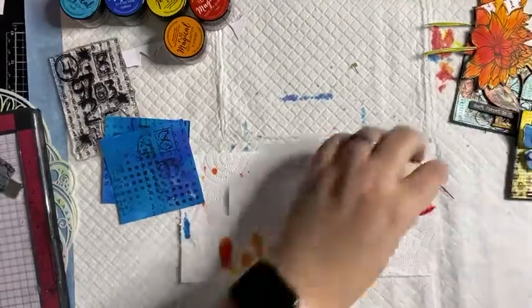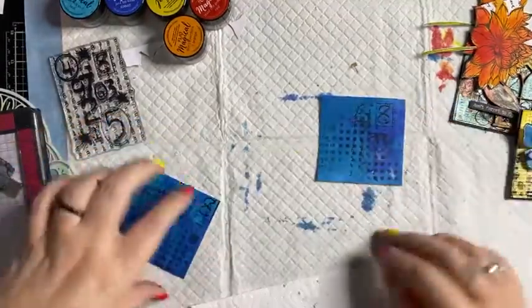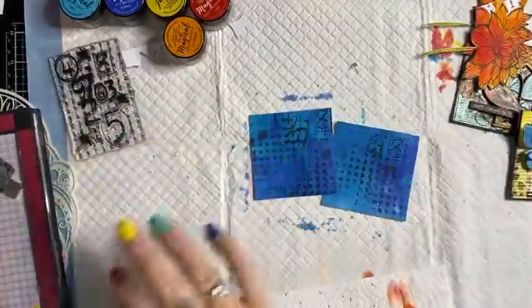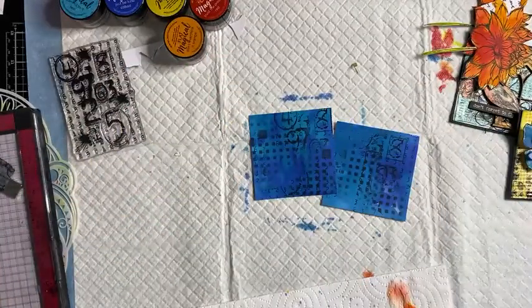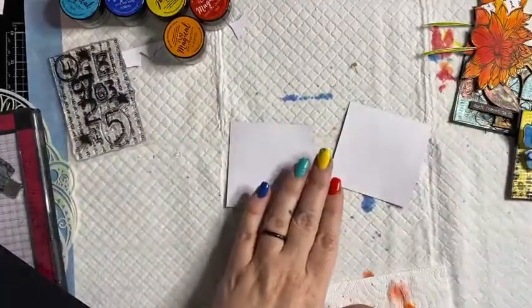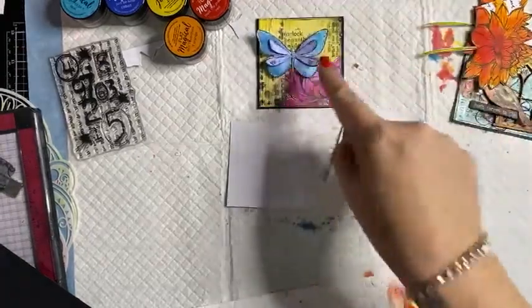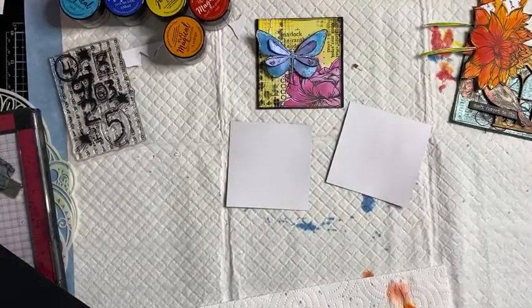So now I have got here my two little squares. And before I do anything else, I'm going to pop some double-sided tape on them and pop them onto a piece of black cardstock. And I'm going to create a frame around them like I've done with these guys.